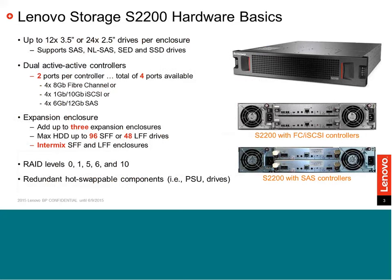So here are the S2200 hardware basics. It supports both 3.5 and 2.5 inch drives per enclosure, and also supports SAS, nearline SAS, SSD, and SED drives. And you have to have all SSD in the enclosure. You cannot have a mix of SSD and HDD, etc.